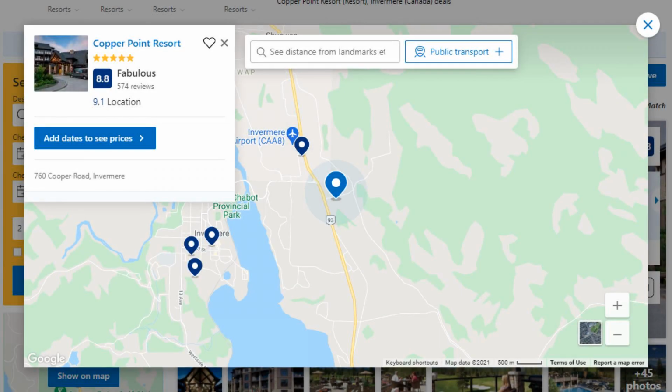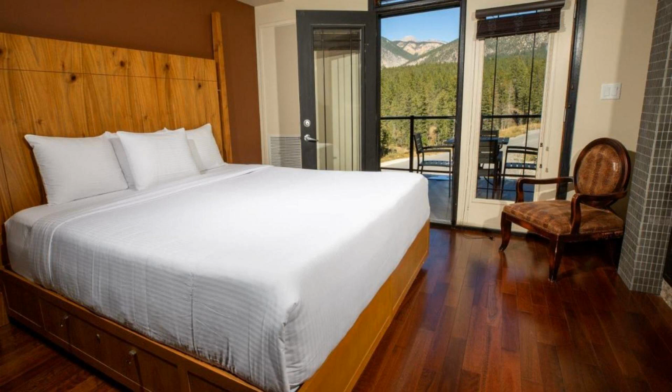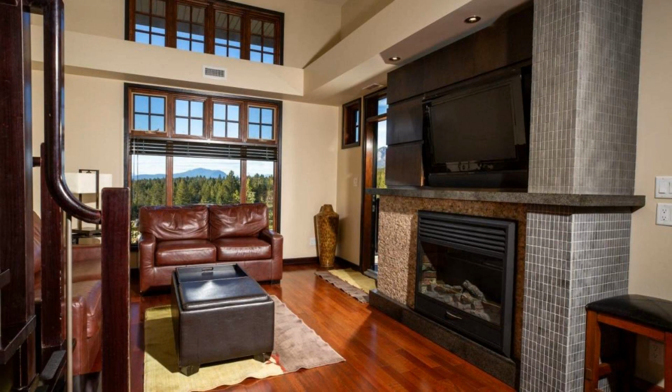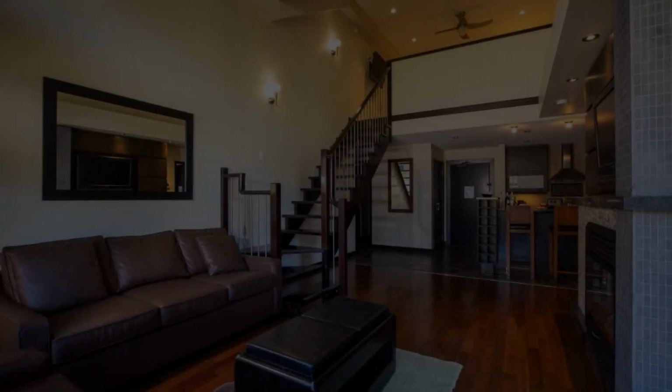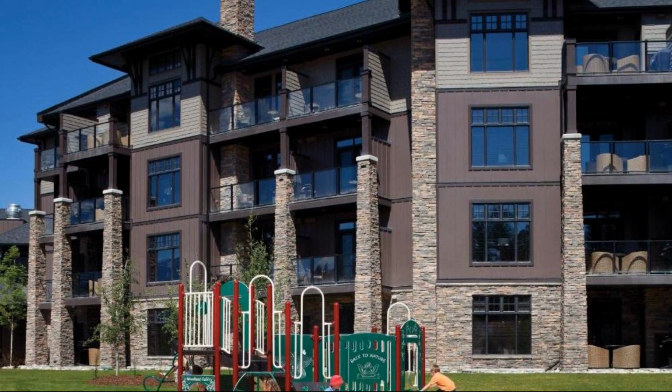Number 1. It is a 5-star resort. The location of the resort is fine and guests love walking around the neighborhood. Check-in time is 4 p.m. and check-out time is 11 a.m. Guests are required to show a photo ID and credit card at check-in.